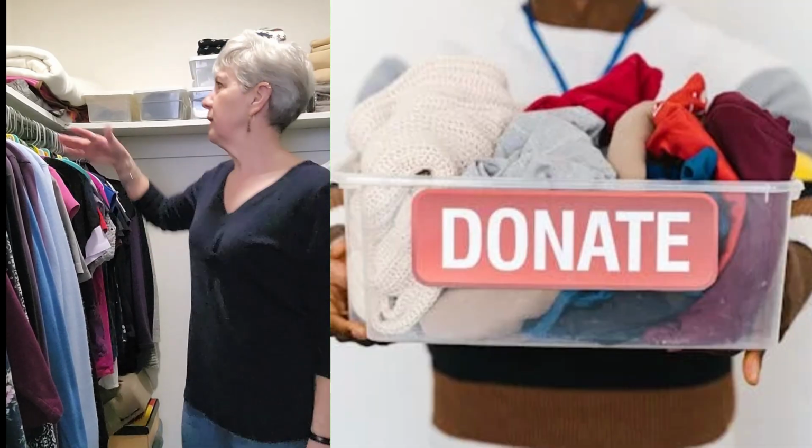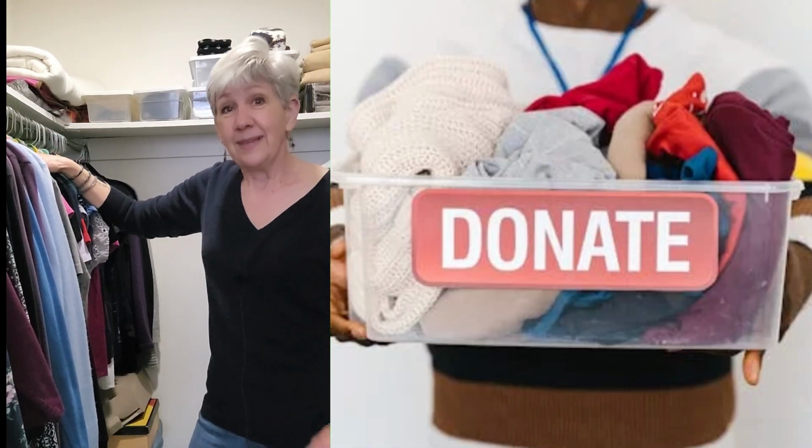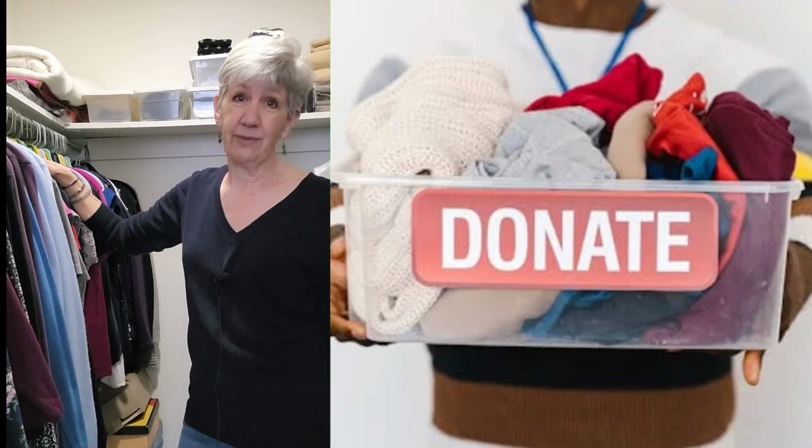So if you do that, you rotate through your clothes, you'll get to see what you're not wearing all the time. It's also a good idea to get into the habit, if you buy something new, take something out of your closet. Then you don't end up with way more stuff than what you actually need.